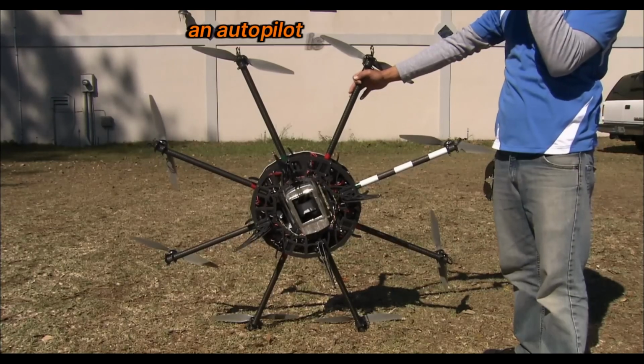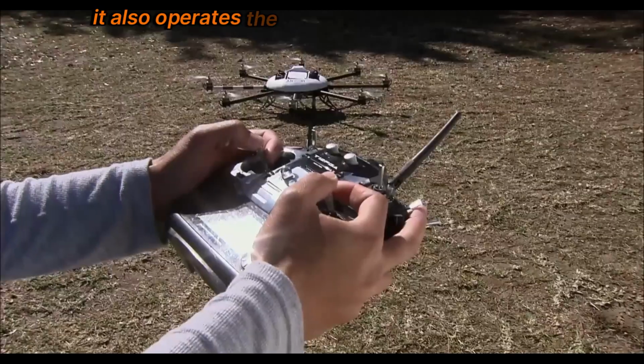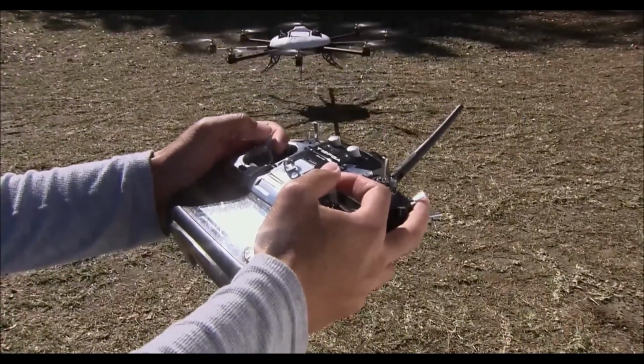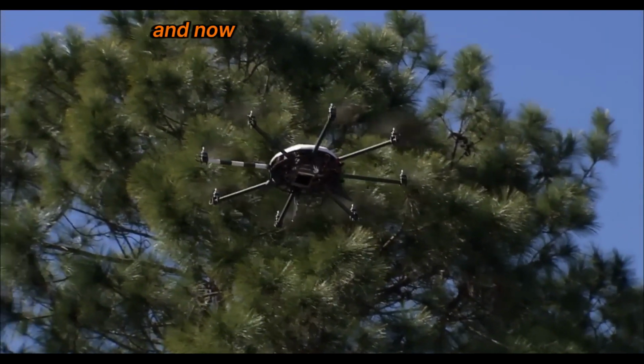An autopilot is also installed. It will execute a programmed flight path and operate the camera. It also operates the servo motor that moves the payload and the electronic speed controllers. The drone operator can communicate wirelessly with the autopilot using remote control. And now we know how this is made.